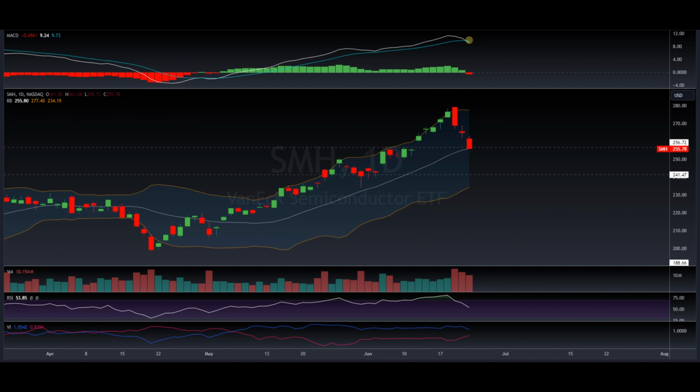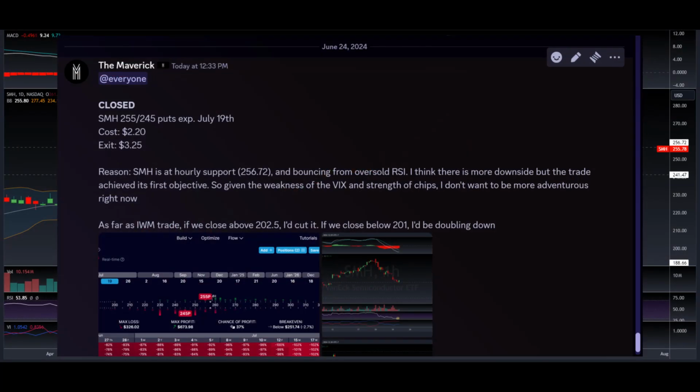You cannot be greedy if you're betting on counter trend. So right now, despite the pullback that we see in NVIDIA and SMH, the trend remains positive. So today we closed the SMH puts that we got a nice profit on.